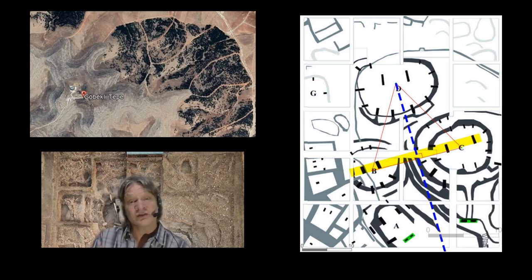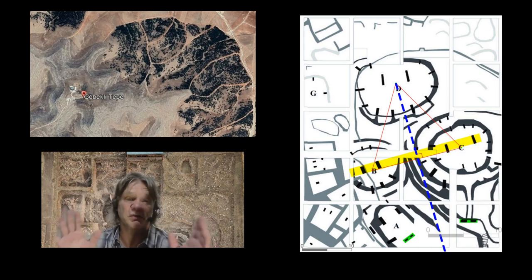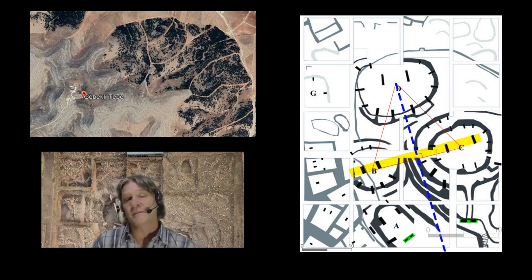So interesting research. I'll put links in the descriptions below. And there's quite a bit written about Göbekli Tepe, but please don't just click on the ones that say aliens, mysterious, blah, blah, blah. I will hopefully talk some more about these sites because I really enjoy it.